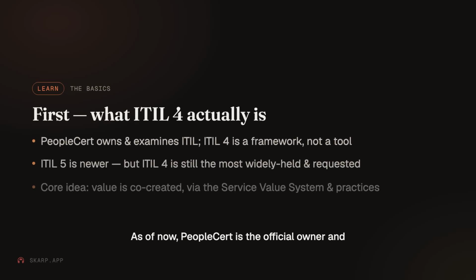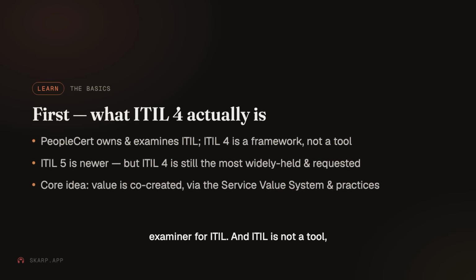As of now, PeopleCert is the official owner and examiner for ITIL, and ITIL is not a tool, a standard, or a piece of software. It is a framework, a structured way of thinking about how organizations design, deliver, and improve services so they create value. There is a newer version, ITIL 5, but ITIL 4 is still the most widely held certification and the one most employers ask for, so it is what we will focus on here.